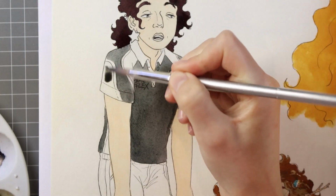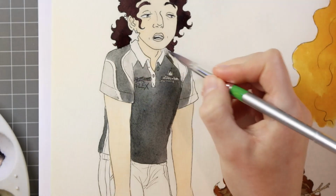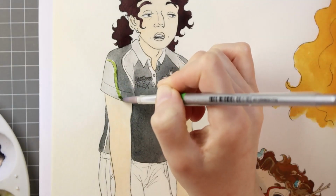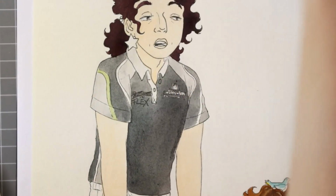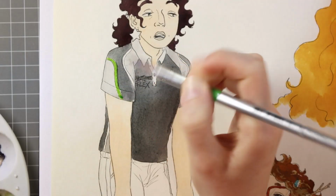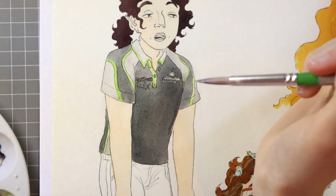Then I think I want this to be grey. This can also be grey. Oh yeah, it's all coming together now. Ooh, it's a vibe. Yes. Let's make it a little bit brighter. Make it even more of a vibe. And then we'll do a little bit on his collar. What a dashing young professional.